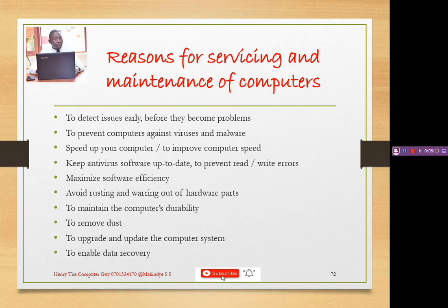We continue. To enable data recovery. There are some examples of data recovery software that we can use. You install it on your computer. It can help you to recover the information that you have lost due to viruses or accidental deletion. We can use our recovery software to get back the information that we had lost.